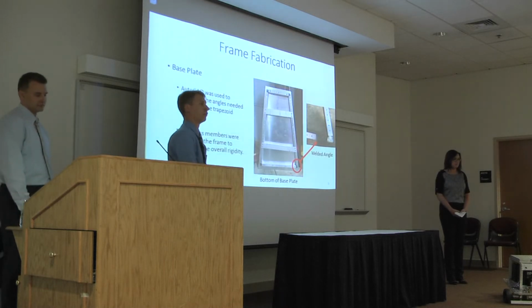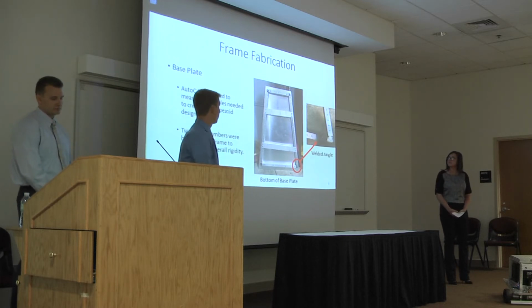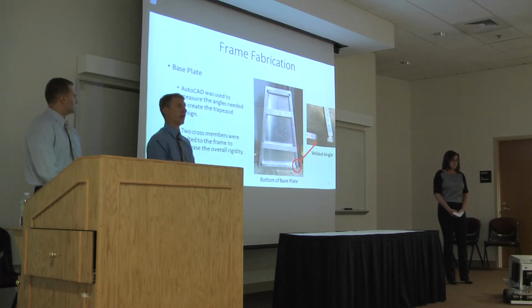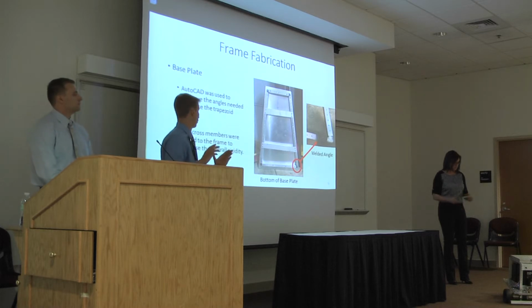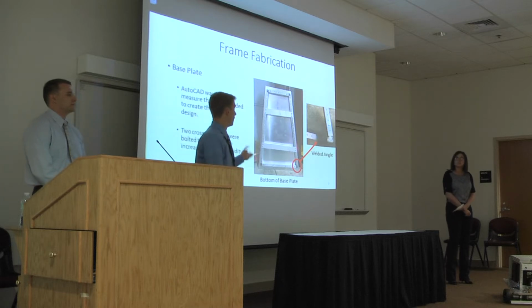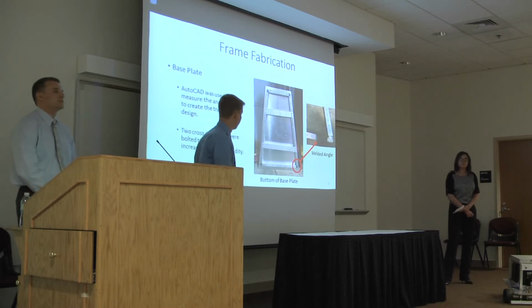With the frame fabrication, we developed an AutoCAD layout that fit within Nidec specifications. This allowed us to acquire the top 2 and bottom 2 angles needed to design the trapezoidal shape. This shape was then assembled by utilizing angles that were fabricated. And then, once that was slid into the square tubing, we were able to bolt them together and had our trapezoidal design. 2 cross members were placed in the center of the AGV to strengthen the AGV and add rigidity.